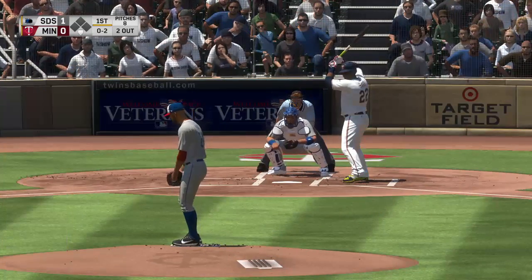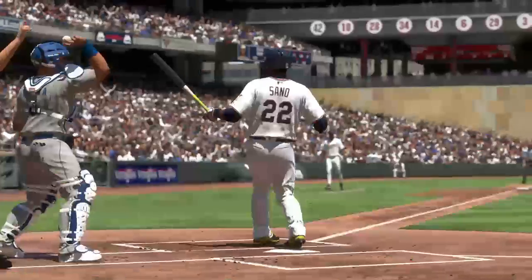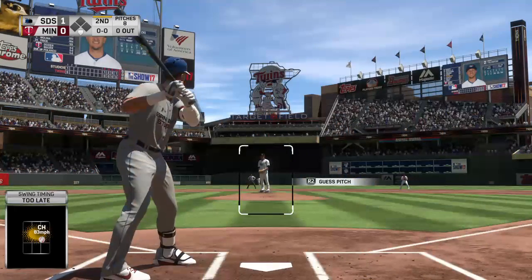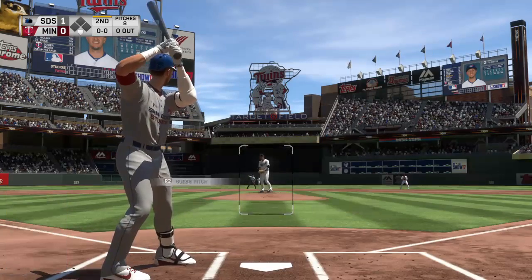Looks at a changeup that catches the corner. Now a fastball swung on and missed, and that is out number 3. So the... here's Troy Tulowitzki now. He'll lead it off here against Jose Barrios.